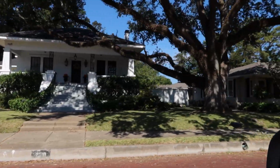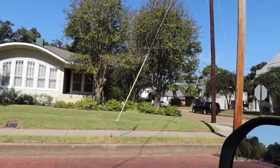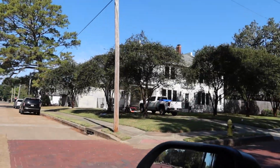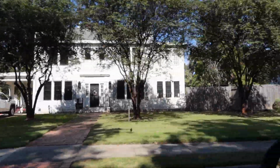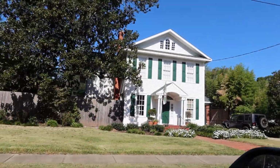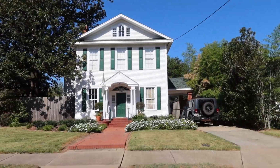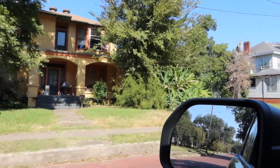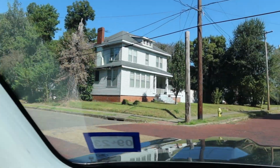Wow, that house is a lot bigger than it looks like from the front. Wow, that might be my favorite so far. Colonial style, that's what it looks like. Looks like something built in the 1700s. Anyway, yeah, it's pretty awesome over here.